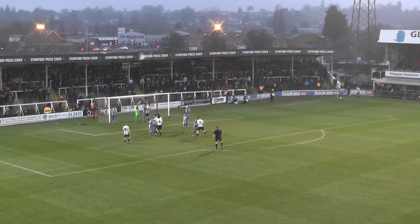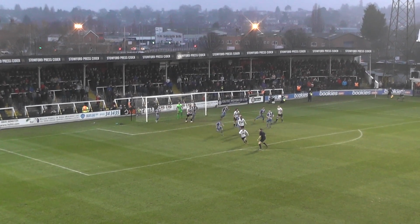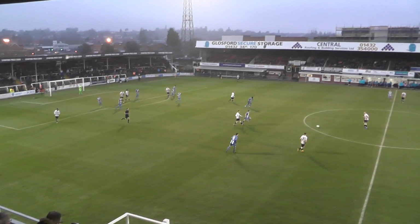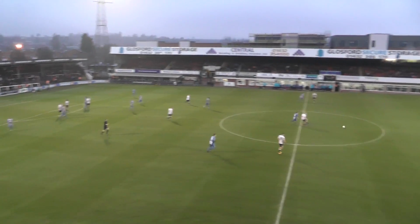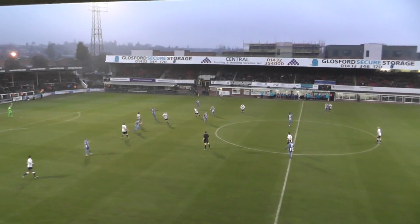Mike Simmons standing on the line. All the other big men are on the penalty spot basically as the cross comes in, and the header comes in. It's going to drop to the edge of the area. It's going to drop to George Lloyd. He has to play it all the way back to Danny Greenslade, who plays it back to Yates, who can then kick long.